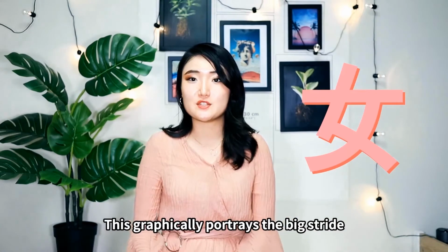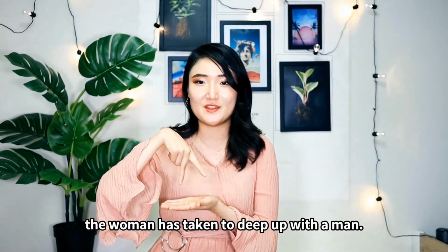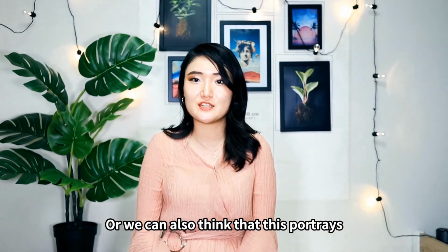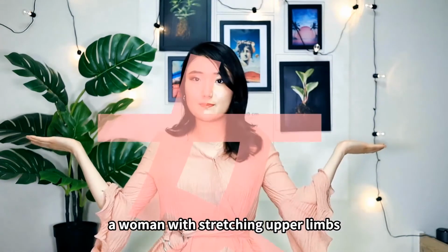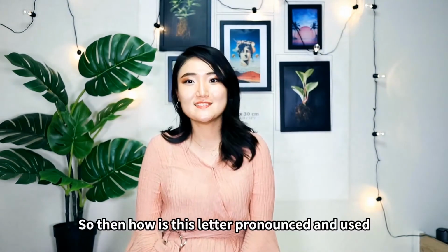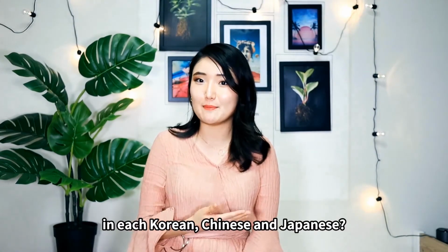This graphically portrays the big stride the woman has taken to keep up with the man. Or we can also think that this portrays a woman with stretching upper limbs like a boss. So then, how is this letter pronounced and used in each Korean, Chinese, and Japanese?